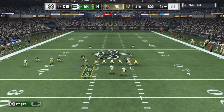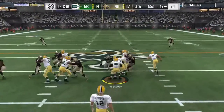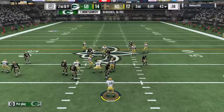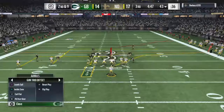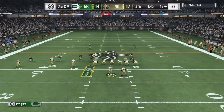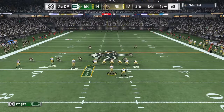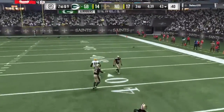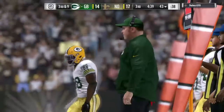The slot man in motion, right. They'll run it now out of the gun. And he is swallowed up right at the line of scrimmage. Credit him with a 1-yard gain there to make it 2nd and 9. And quickly they get to the line. Rodgers to throw on 2nd down. And his throw is incomplete.